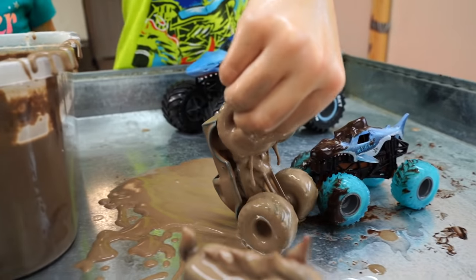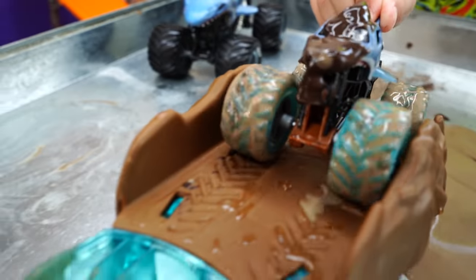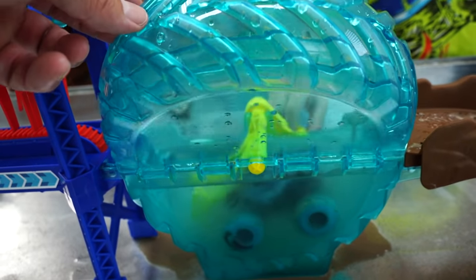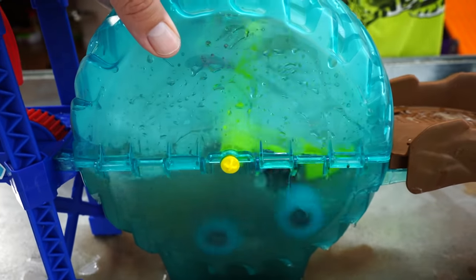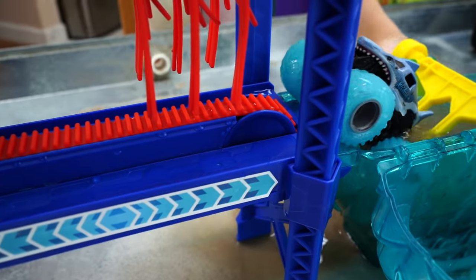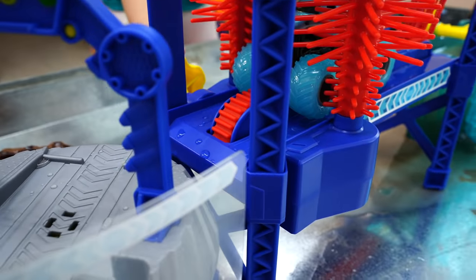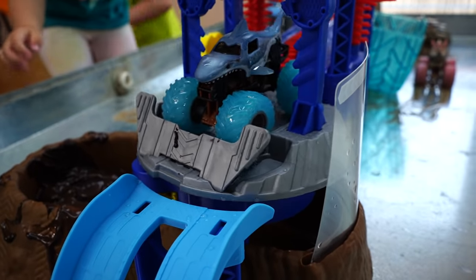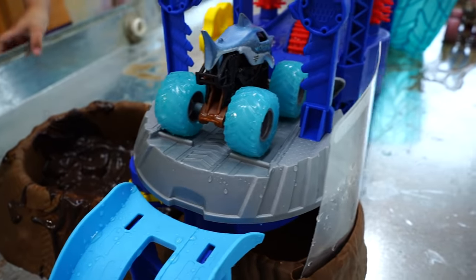Another monster truck. I'm just gonna wave it like that. Up the ramp into the wash. Close the lid. Wash him up. Nice. Open the lid. Oh, onto the belt. And here comes Megalodon. Onto the donuts. Now the spin dry. Where is he gonna land? Oh, back to the conveyor belt.